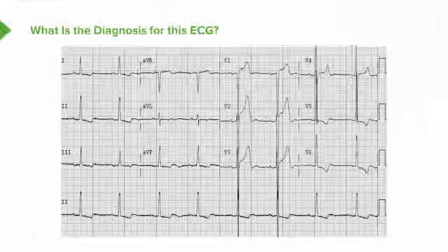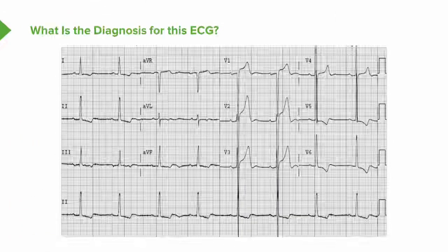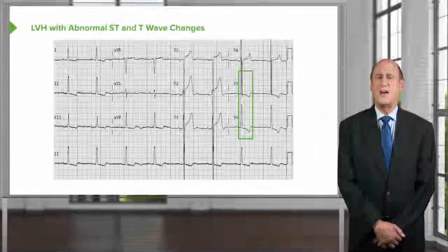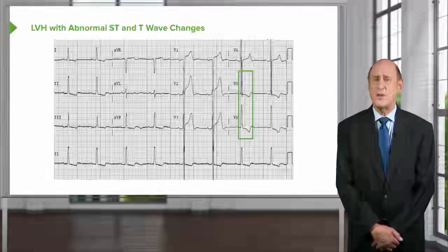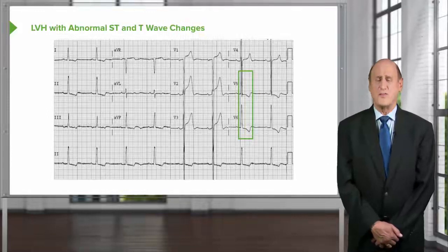Here, look at this change. Consider what you're seeing. Tell me in your mind what you're seeing. What I'm seeing is very large R waves in V5 and 6 with very deep S waves in V1, V2, V3. Again, adding them up, you're going to have an LVH. Notice you also have downsloping ST segment and inverted T waves. Again, as I mentioned, this is a finding that says more severe LVH and a poorer prognosis.